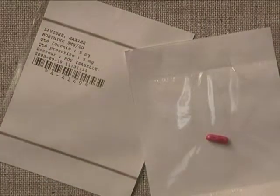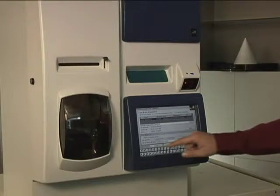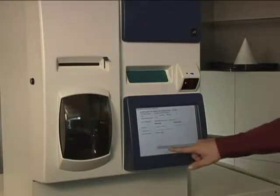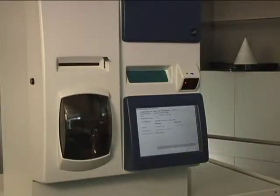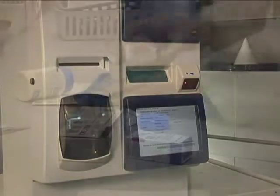After selecting the dose, the user enters the reason for the return. This information must be completed before the medication can be returned. The user then confirms the quantity being returned. The NarcoMedic stock return flap opens, and the user places the bag inside.